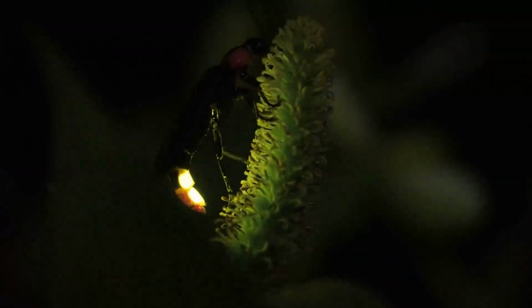But the magic doesn't stop there. Fireflies have the remarkable ability to control their light show, flashing their lights on and off in distinct patterns. These patterns, unique to each species, serve as a complex language of light, allowing fireflies to communicate with each other in the darkness. For fireflies, finding a mate in the vast darkness of night can be a challenging endeavor.